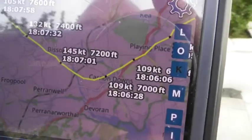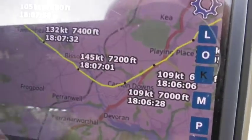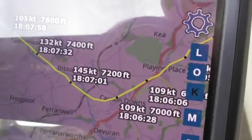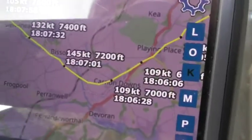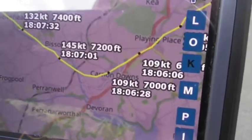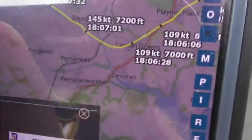But as you can see, when we first saw it, it had flown over Conan Downs. It flew past towards Conan Downs and near Panwell, as we saw from the distance, turning towards Conan Downs and into Panwell, and then flew over towards Bizzo.